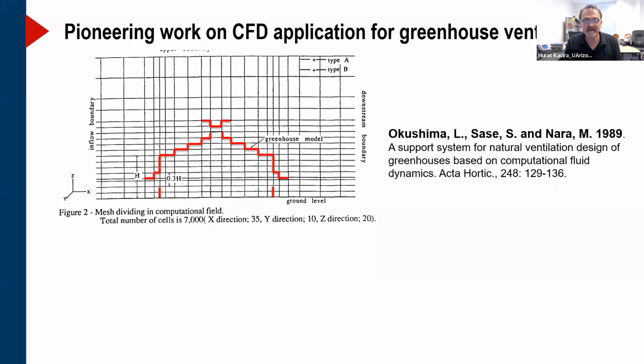As you can see, the computational capabilities were really limited. It was only possible to analyze a small scale system using a Cartesian coordinate, very simple geometries, not really perfect as you can see here in terms of the structure, to analyze the fluid flow.